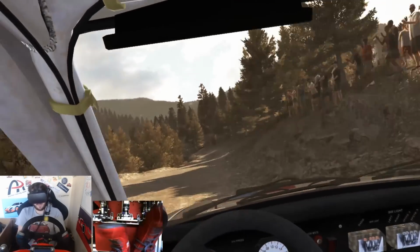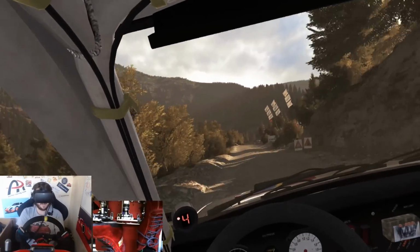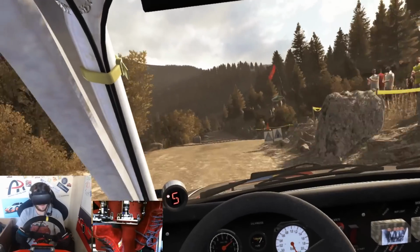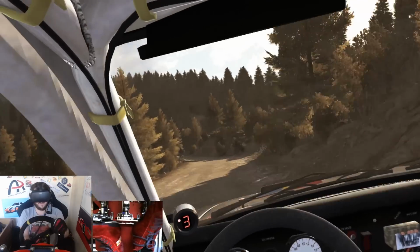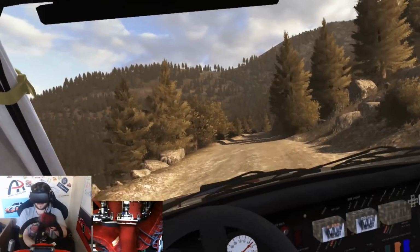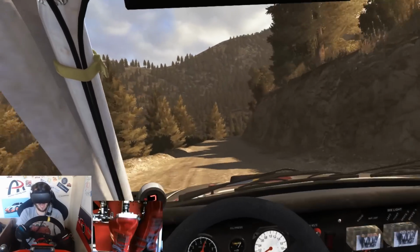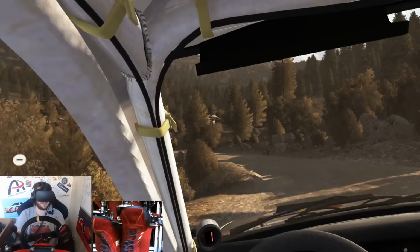About to get a bit of a straight up here so you can unleash all those horses at once. There we go. That right foot buried, 5th gear. I have no idea how fast we're going, but it's very fast. Down to 3rd gear just to try and avoid any sort of big accident. There's a reason why I don't usually take this car, because it's just too fast.